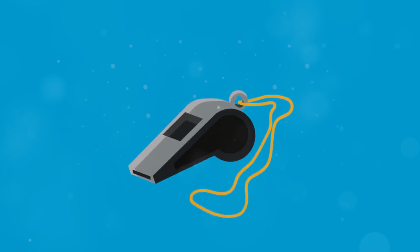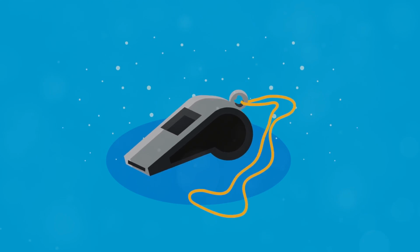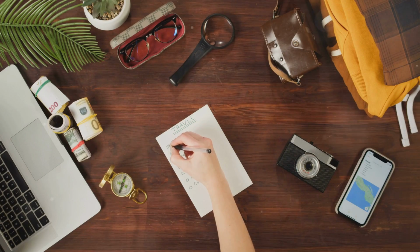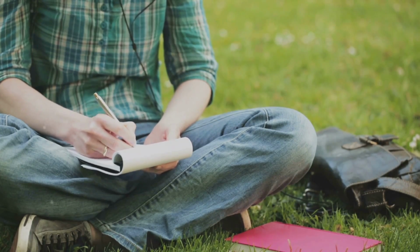A whistle is a simple yet effective tool for signaling your location if you're lost or need to attract attention. It takes up almost no space in your bug-out bag and can be a lifesaver in the right situation. Along with this, pack a notepad and pencil. These can be used for taking notes, leaving messages, or mapping out your route.